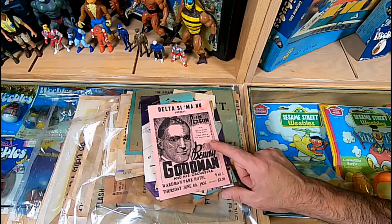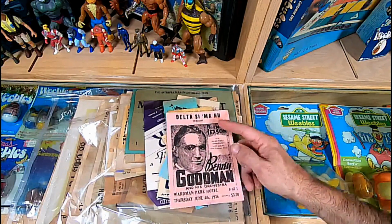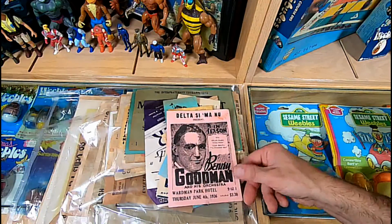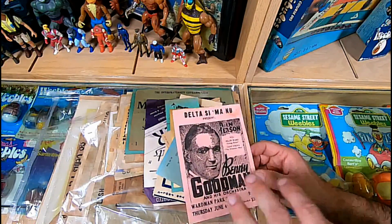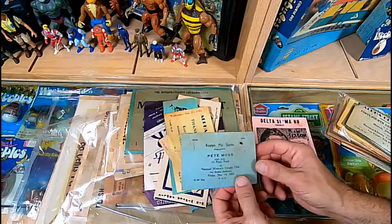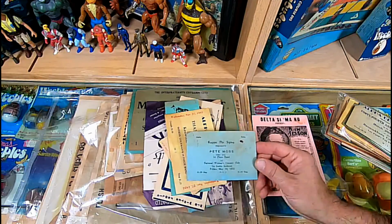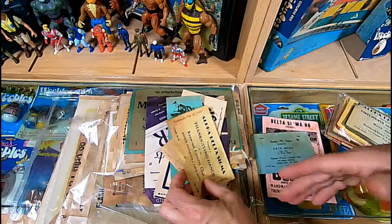Helen Ward, very famous for the swing. Something like this, even not in so great condition with a few issues with it, could easily get me 50 bucks, 75 bucks. This one item will pay for the entire purchase. Just this one single piece right here. Here's a couple other ones. Again, handouts. Some of these are tickets. They have a price on them and the whole works. So these would all fall into that same era.